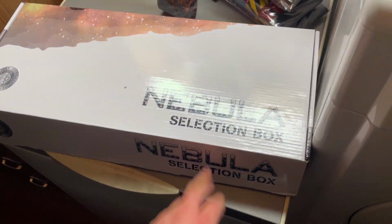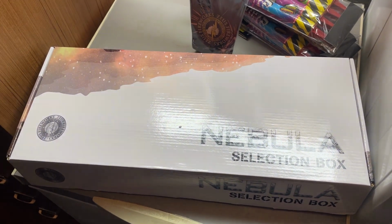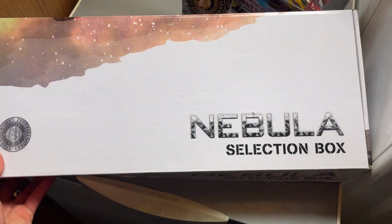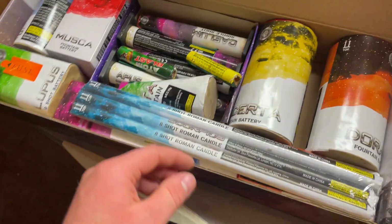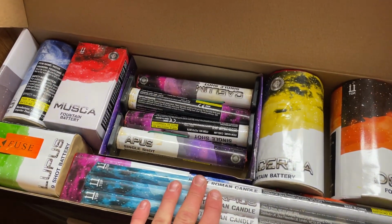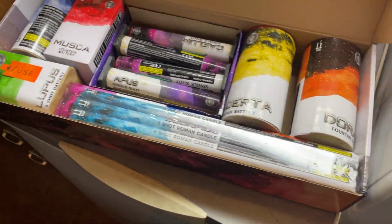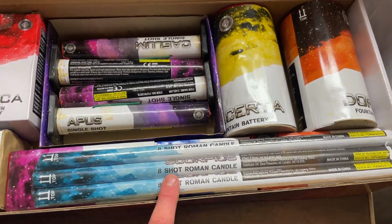Then next we have the Nebula selection box. This is brand new for 2022 this year. It retails about 50 quid, but I picked it up for around 30 odd quid. Let's get straight into it. Obviously there's a few miscellaneous items in here I've just thrown in from another box. I did have the smaller box of this, called the Pulsar box, I believe. I fired a few of them off, but we'll come to that in a little while. I'll show you the other items.